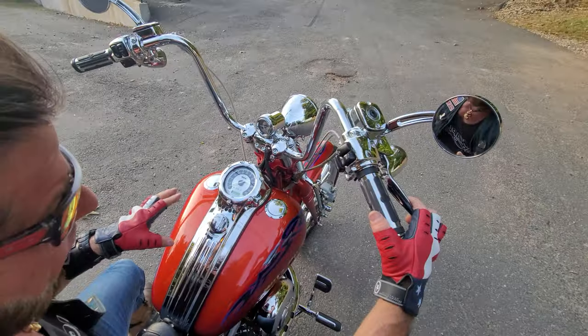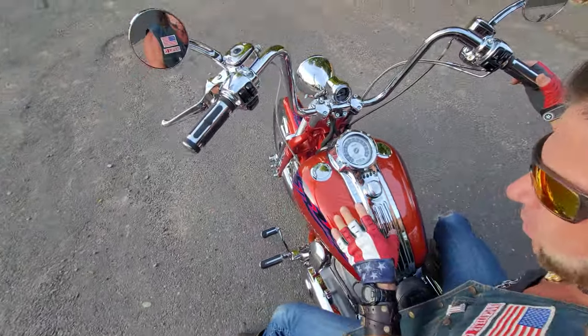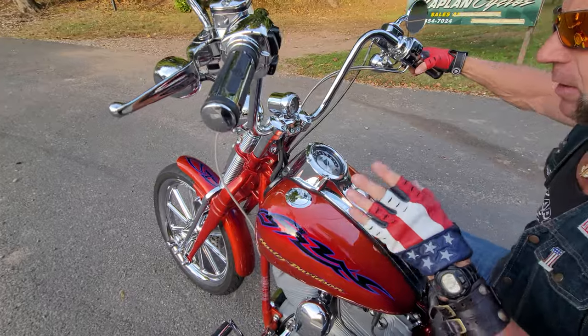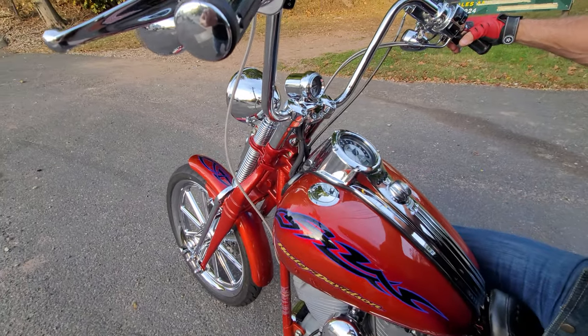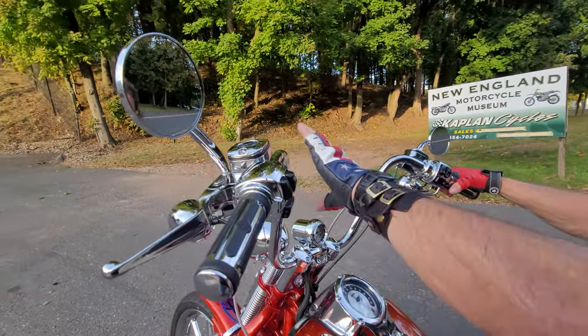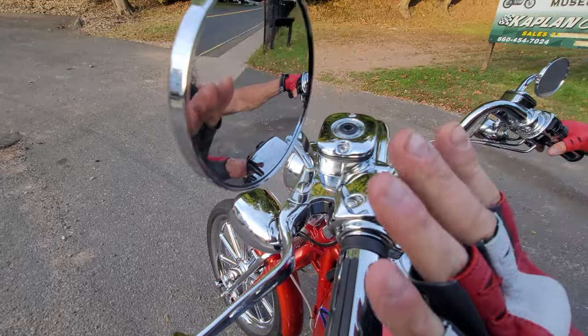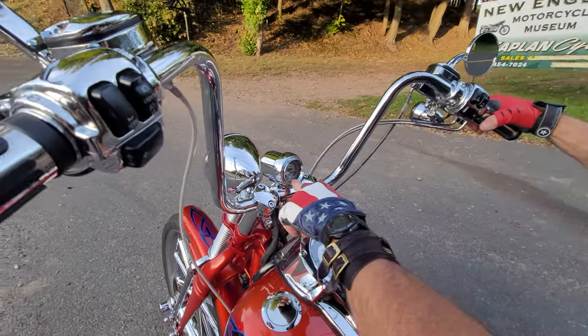They're one of the most sought after CVO Harleys ever made for a bunch of different reasons. They look really cool. A lot of them get exported overseas, even in Japan. There's a big market for them over there. This has got the 4-inch risers with the apes. Everything on here came from the factory. It's all original factory chrome controls. It has the CVO tachometer.